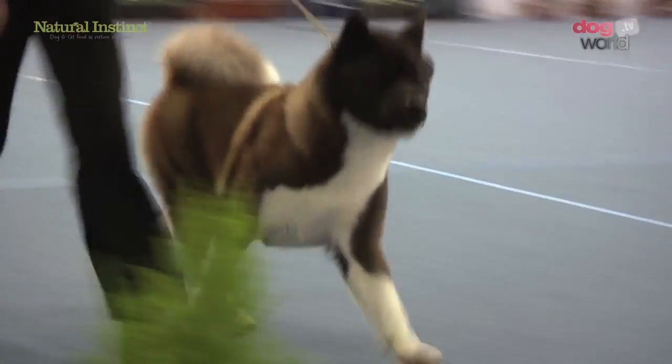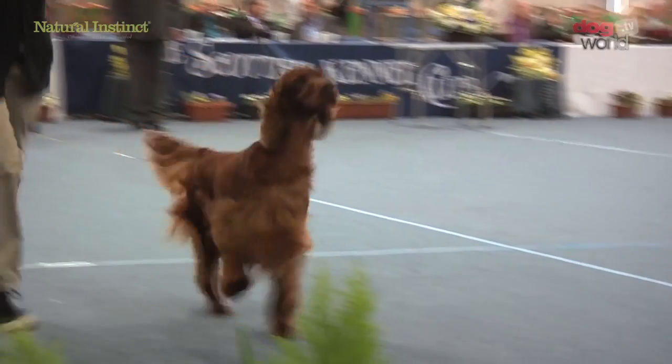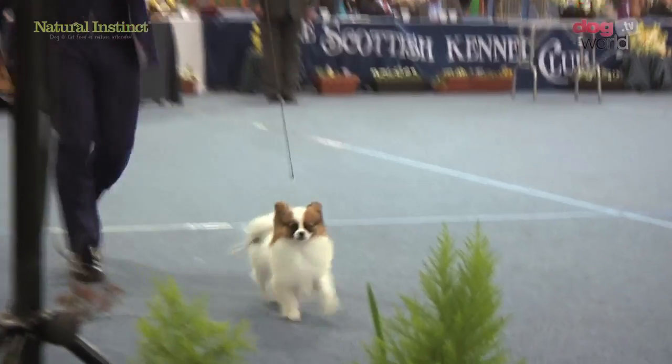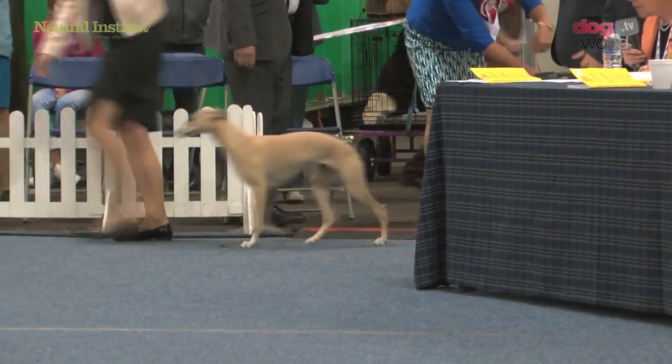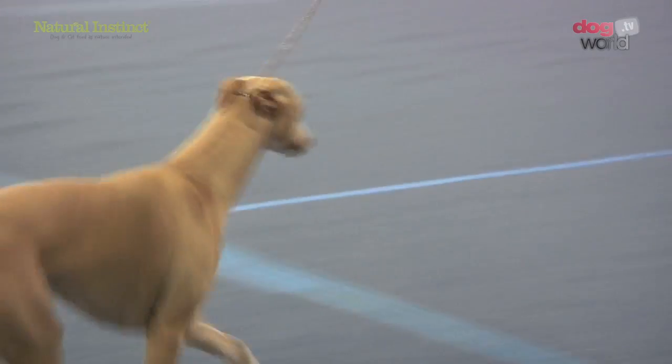From the Gundog group, the Irish Setter. From the toy group, the Papillon. From the hound group, the Whippet. And finally, from the Terrier group, the soft-coated Wheaten Terrier.